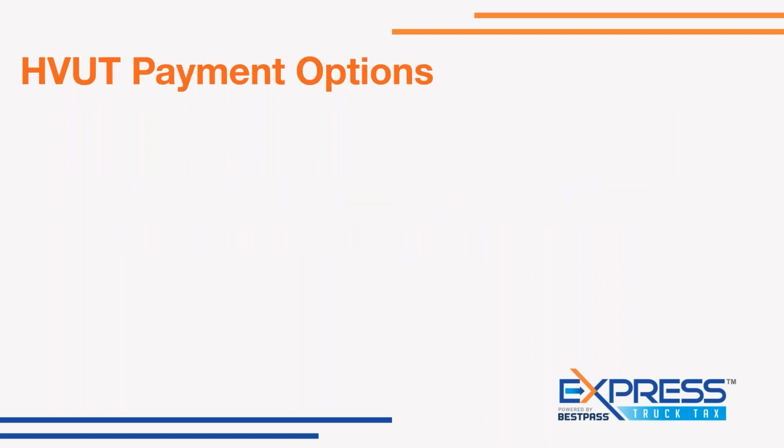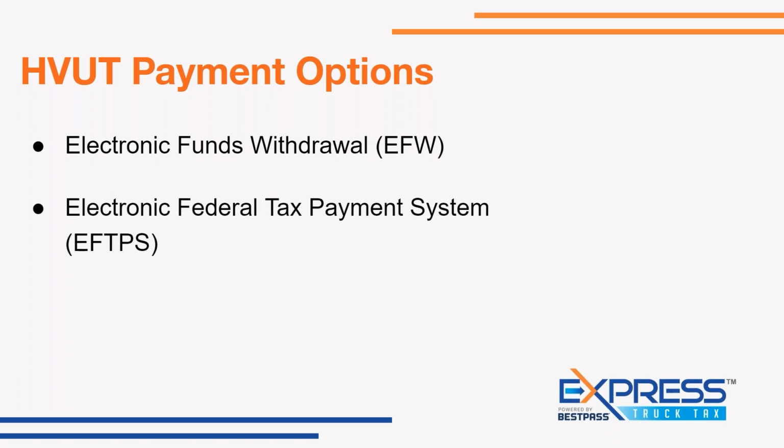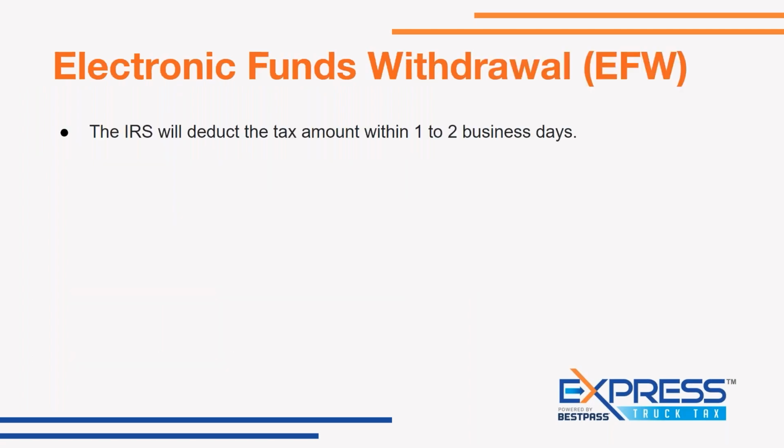Now, let's talk about the IRS payment options. So there's several different payment options. Choose which one makes most sense to you. We'll go over them now. So the first is electronic funds withdrawal. Next is the Electronic Federal Tax Payment System, or EFTPS, check or money order, and then the debit or credit card.